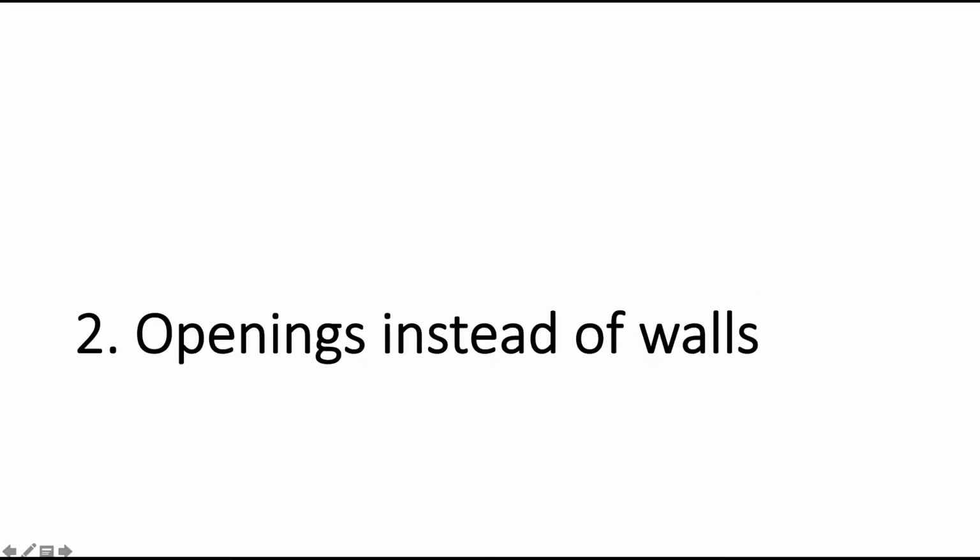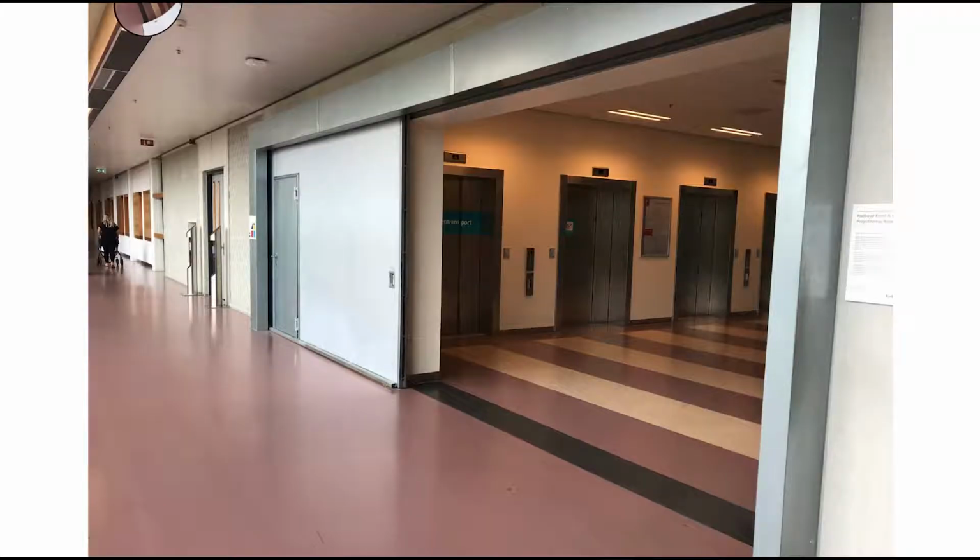The second thing is that quite often, instead of putting up a wall, a large opening would be created that could be closed with a set of large doors. So here, for instance, instead of having this area being a wall with only a small set of double doors in the middle, they have a large opening, and then there's a sliding door if required to close.